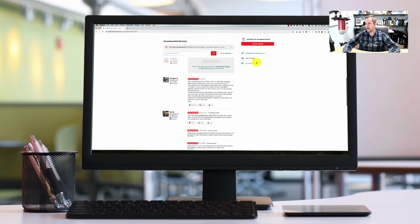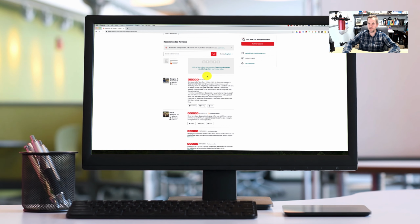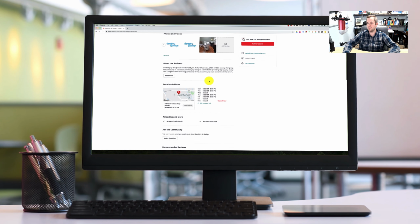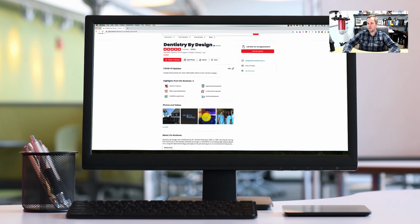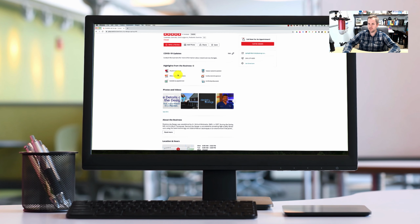Then over on the right-hand side, we have a call for details button. We have a link to the website, the phone number, and get directions, and all your essential data that we want to see about the practice. Now, I would say that based on what I see here, there's all kinds of things that can be improved about this, can be corrected, can be made more effective.